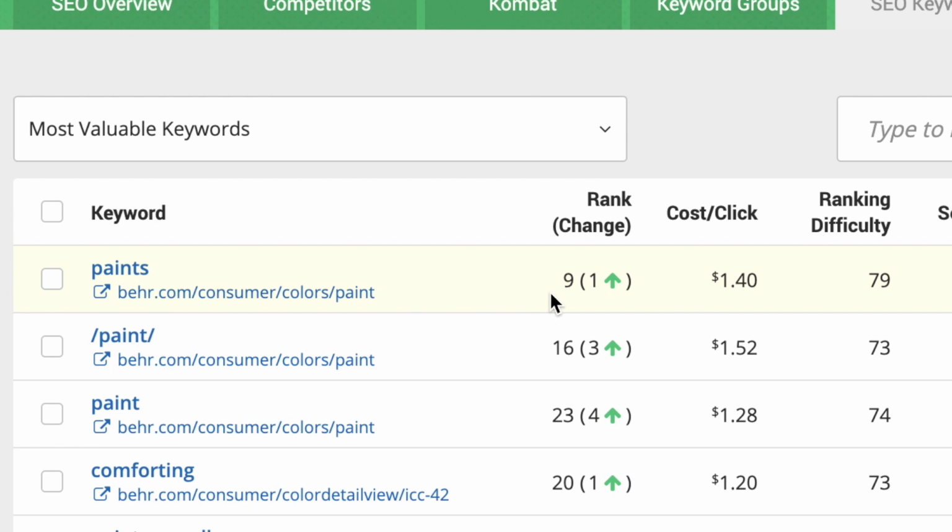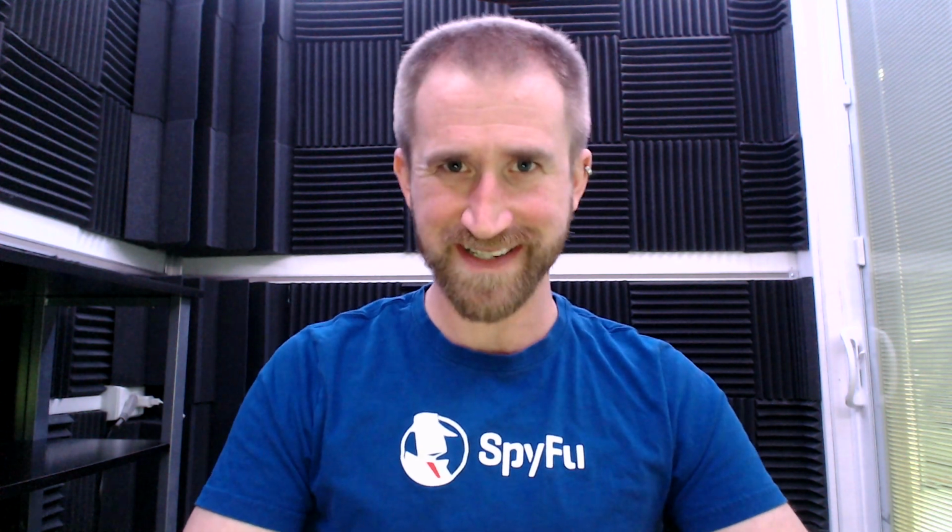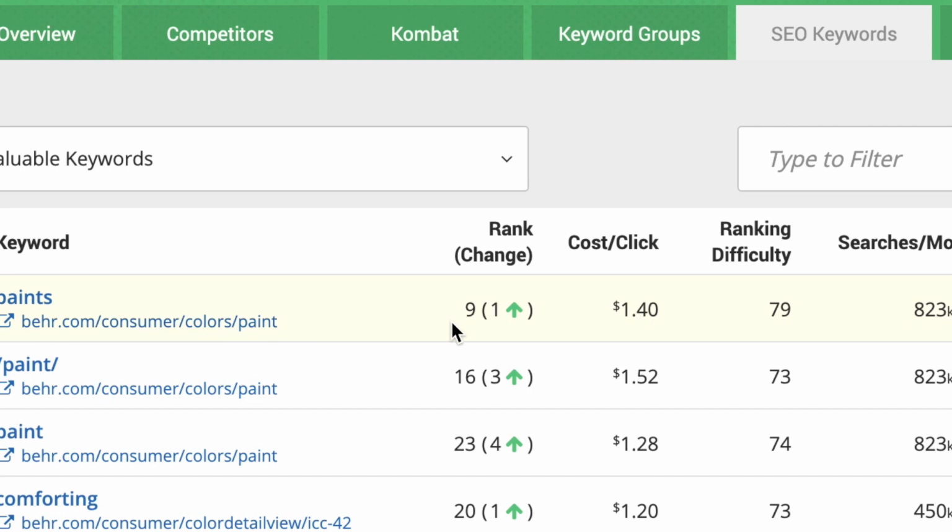This number is the current rank of this keyword for this domain as of our last update. We also show you how it changed since our last update, either moving up or down in the ranks. For example, bear is currently ranked 9th for paints, and they're up 1 from the previous month, meaning they had the 10th spot last month.